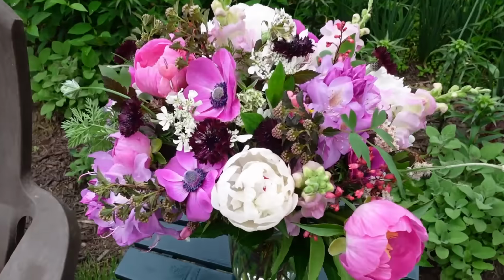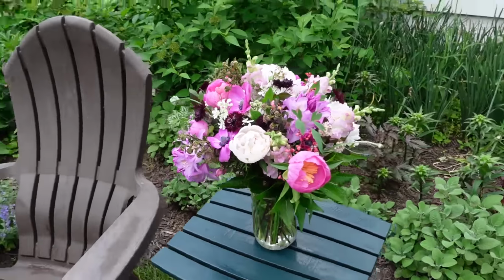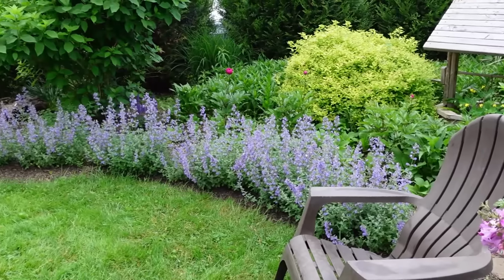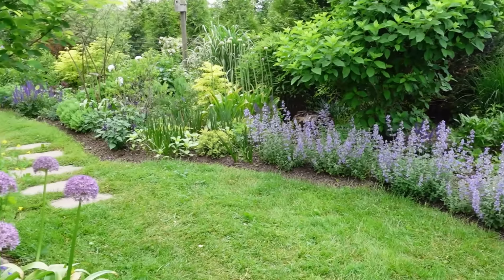So here's that arrangement that we just made. Oh, so wonderful to have peonies again, isn't it? Now check out these alliums that started to bloom here in the main flower walk. Still lots of peonies to come into bloom over there.